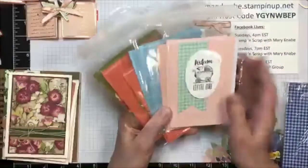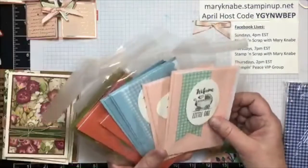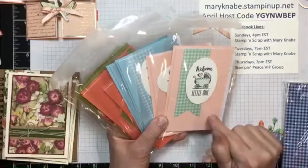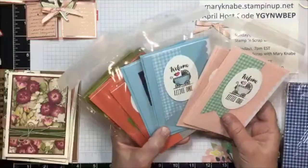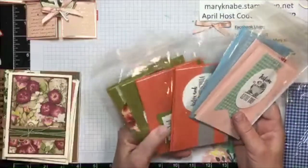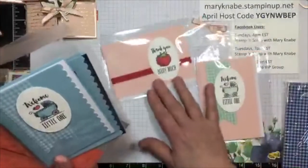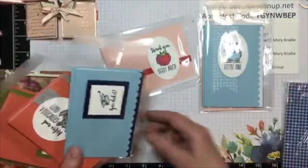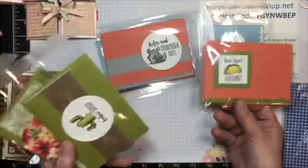Okay, so the next card class then would be using the Witticisms stamp set. And with that, you will get a package of the scalloped note cards and envelopes, and they're in 4 colors: light pink, balmy blue, terracotta tile, and old olive. And what I've done is made 2 different cards in each of the 2 colors. And these all use the Witticisms stamp set.